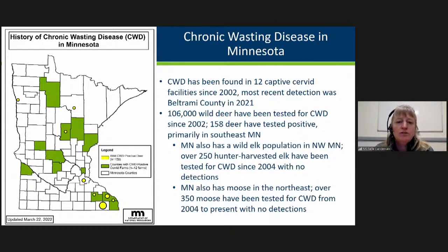In addition, we've sampled about 106,000 deer since we began testing wild deer in 2002. Currently, we have 158 positives that we've detected in our white-tailed deer population. They are displayed on this map as yellow dots. The majority of these detections have been in southeast Minnesota.